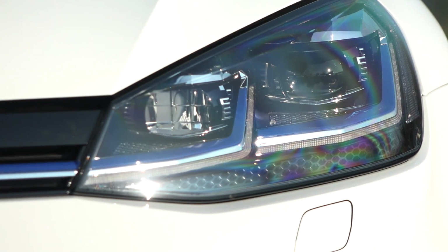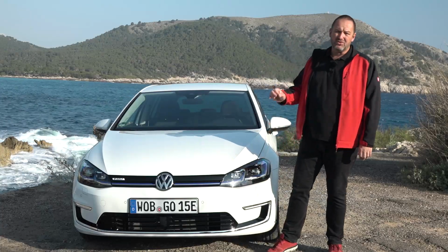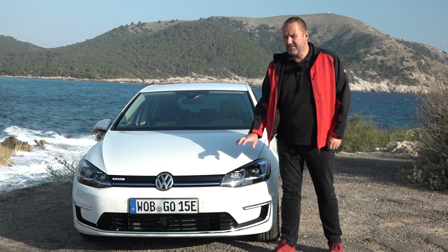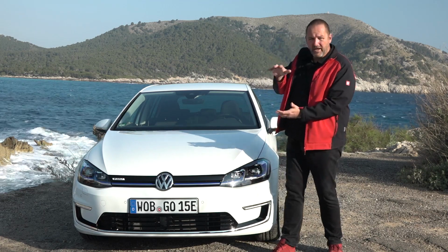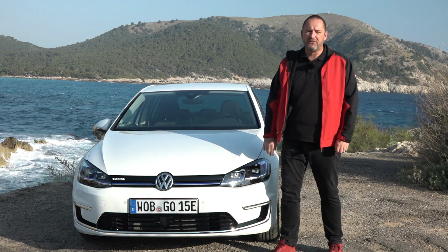Very important with these lights, they come as standard, as full LED headlights, and the car on top offers LED daytime running lights. Talking about the daytime running lights, you see this here. This is the so-called C-shape, and this is what you find at every electric car with Volkswagen. If you have a look at the GTE, they're a bit more wide than with this car here, and you will not find any air intakes here, which you will find with the GTE.